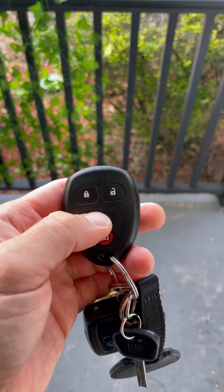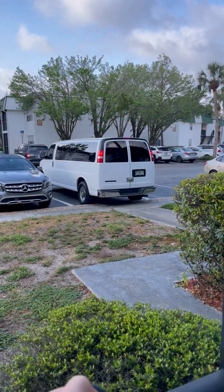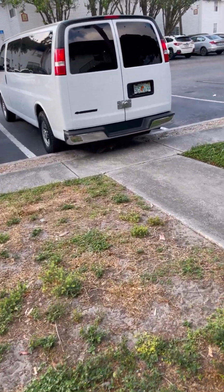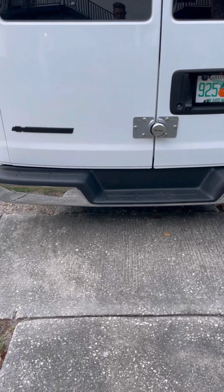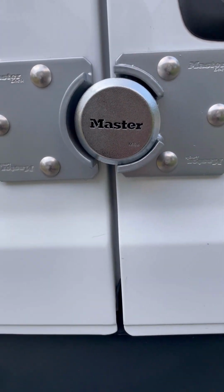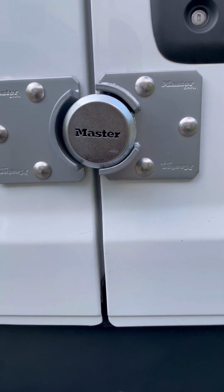So this is my lock for my van. I drive the Chevy 3500 Express van. 2 clicks to unlock it. This is what I also have to do to get ready in the morning. So I also lock my van with this lock, and it's definitely a good deterrent. It's not 100% safe, but it does the trick.